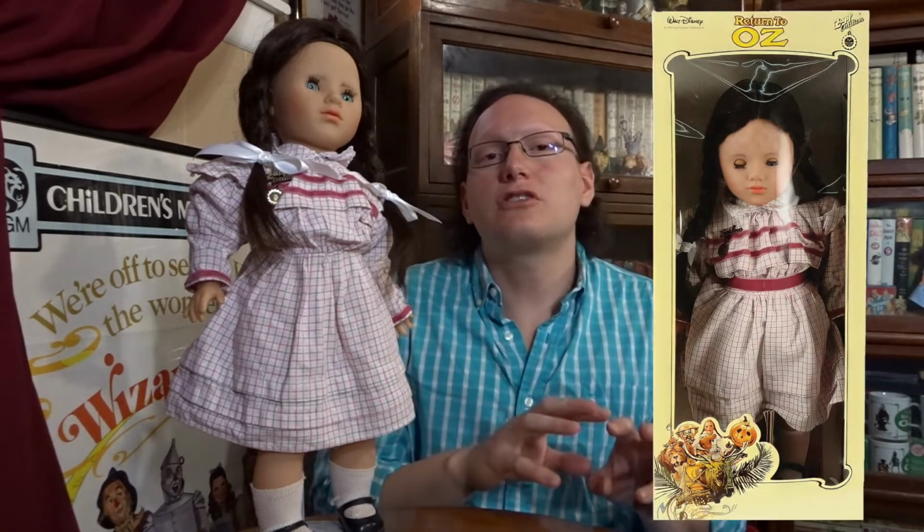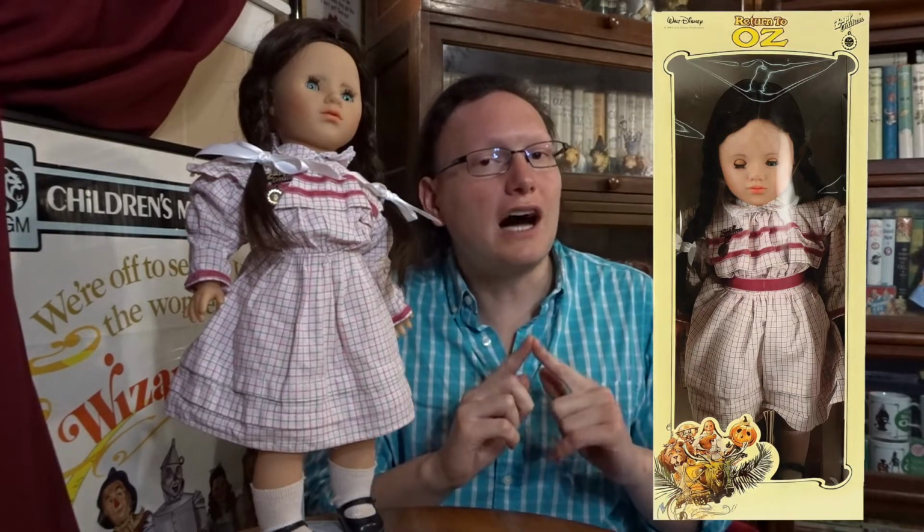Dorothy originally came packaged in a yellow window box styled box, with a little picture of the group on the Gump on the bottom left, and on the center top was the Return to Oz logo. On the top and the sides, the box indicated that this was indeed Dorothy Gale. And Dorothy here stands 18 inches tall and features a plush torso with plastic head, arms, and legs.